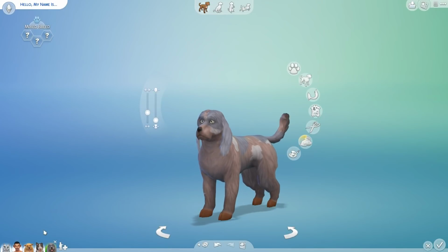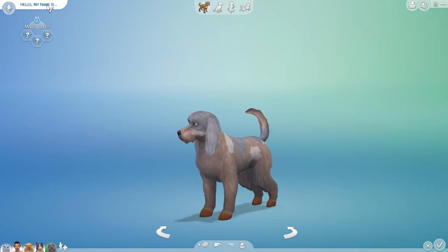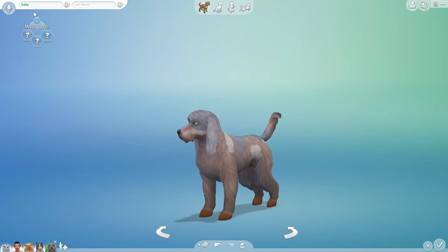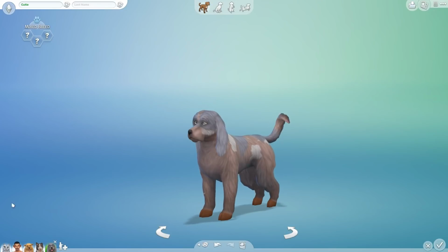All right, well, speaking of puppies, I cannot believe this, but Cinderella and, I haven't named him. I'm so sorry, buddy. Let's go ahead and give him a name. The 12th name, 1, 2, 3, 4, 5, 6, 7, 8, 9, 10, 11, 12. It should have been, yeah, that was on male name. So his name is Cutie. I'm so sorry, Cutie. He's quite the mishmash of different things.